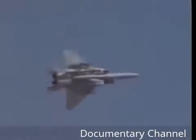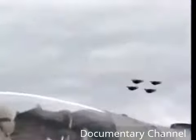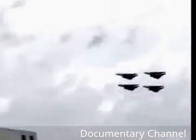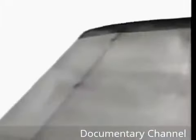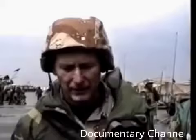Without a doubt, air power played an important role in the conflict. But air power by itself was not enough. The swiftly executed ground campaign by coalition forces secured the defeat of the Iraqi army occupying Kuwait.